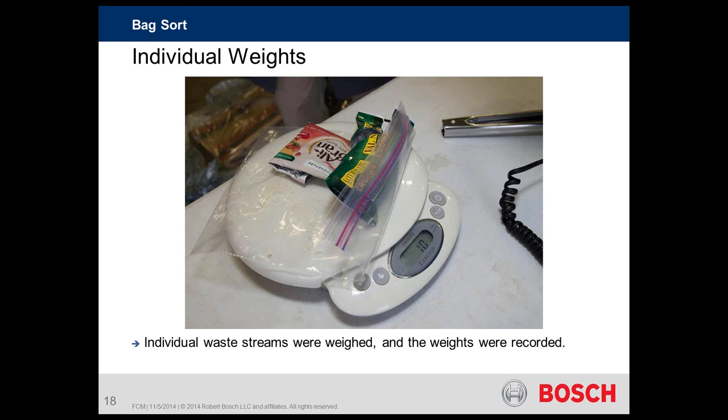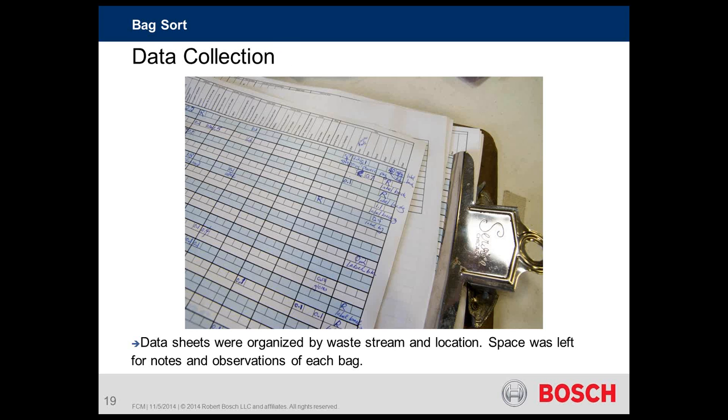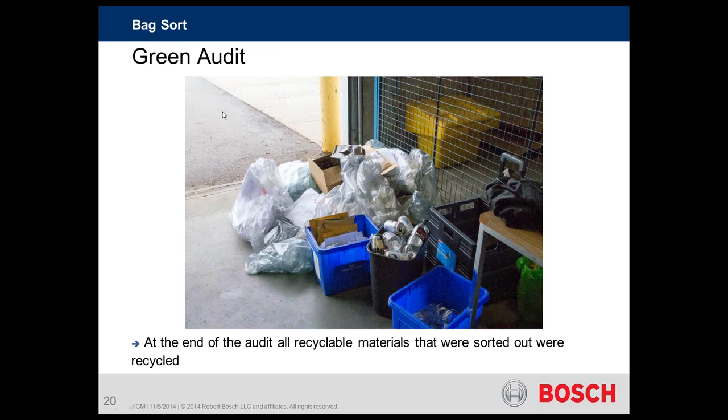We took individual weights of the waste streams. For our smaller items, we used just a kitchen scale. And our data collection sheets were organized by waste stream and location. Space was left for notes, which was really important. And there's space for other, as you can see at the top there, for all the waste streams that we did not expect, such as label backing. The audit that we did was a green audit, meaning all of the recyclables that we sorted out in the end got recycled.